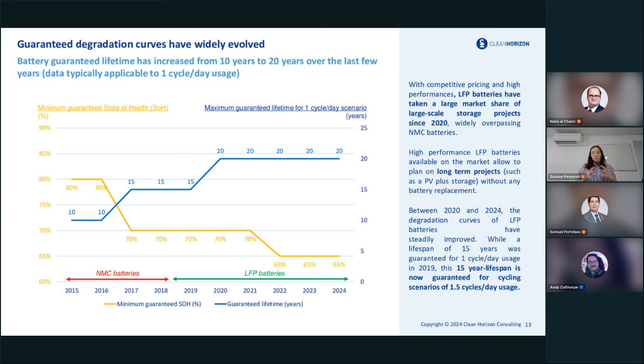So, to sum up this evolution, what we are seeing is a mass standardization toward 20-foot products with really high energy density and with a higher lifespan than before, which are good points for project developers, obviously.